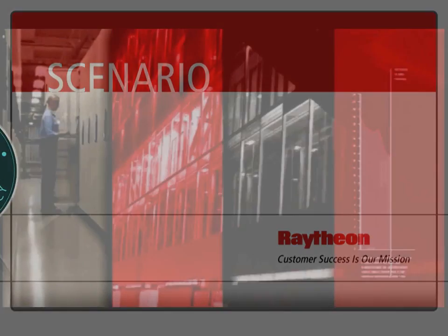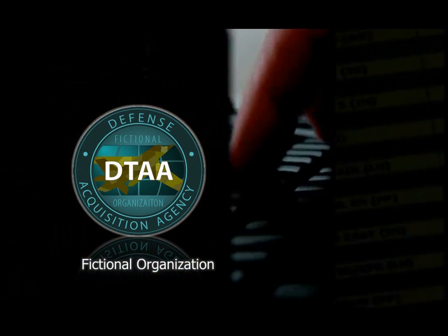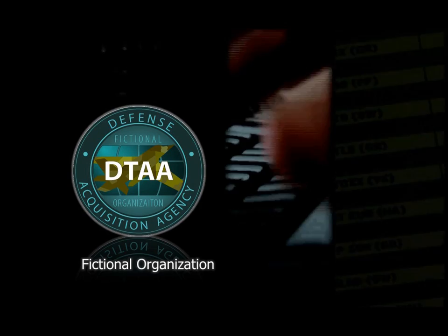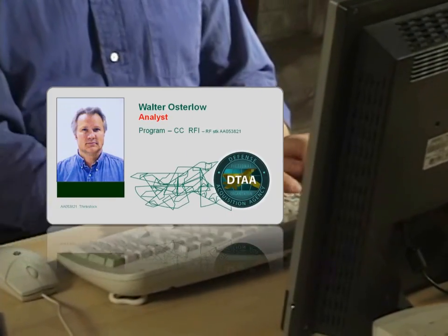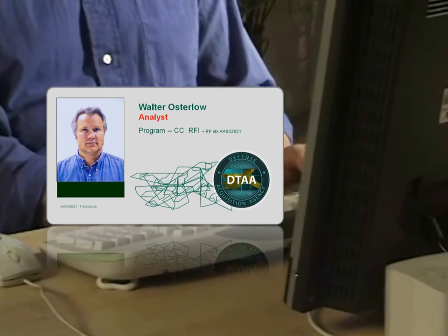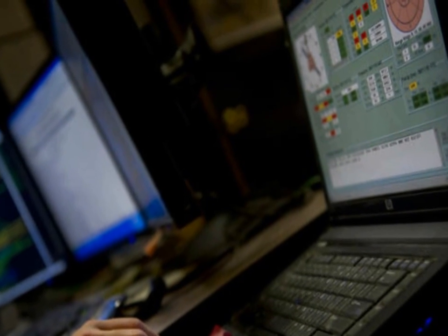The following demonstration uses the fictional Defense Technology Acquisition Agency, DTAA, to walk through a typical organizational scenario. Walter has been a DTAA analyst for 20 years. His current position requires him to log on to 5 different secure networks, physically separated for security, each day.